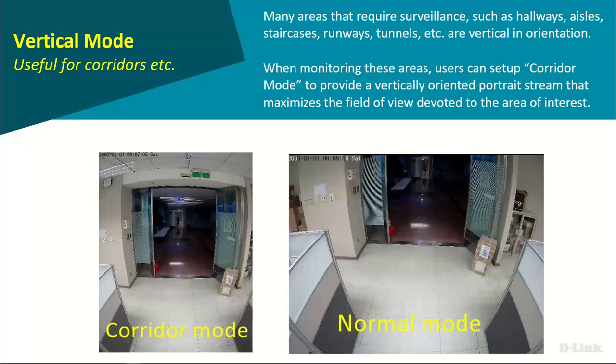But you can clearly see that by changing the orientation of the camera, you can see much further down this business's corridor. You can clearly see the guy there, the light, the exit sign, whereas in normal mode, that picture is much more truncated, and the darkness right at the back of the picture makes it a little bit harder to make any detail out. So this is a very good feature for anybody who needs a vertically orientated stream or could make use of it.